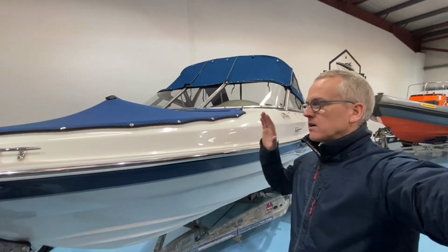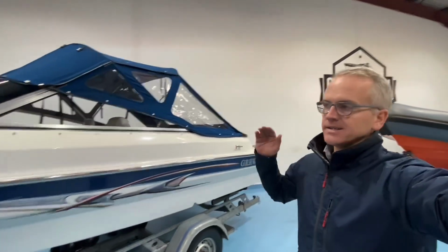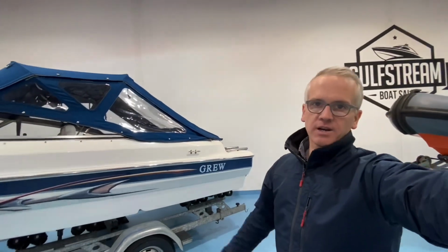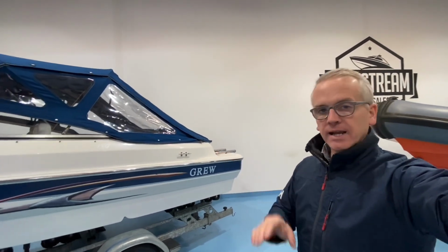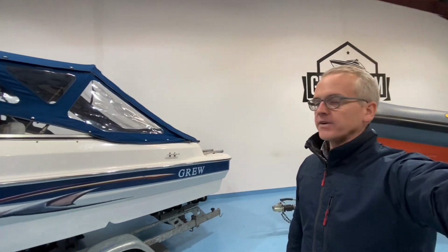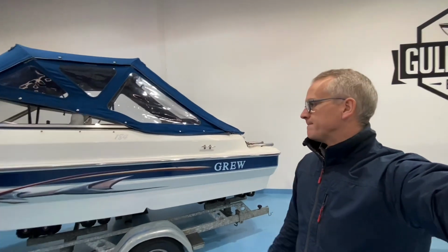There you go, that's our Grue 184 Bowrider with the MerCruiser 4.3 litre V6 engine, complete with the trailer, complete with all the covers, fully serviced, ready to go for next season with our in-house 3-month warranty. I think it's a cracking little package, particularly at the price point that it's advertised at. I think you'll do well to find something of equivalent value. I think it is fantastic value for money.